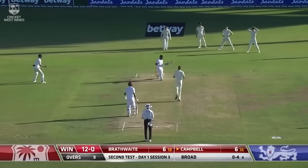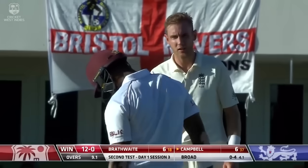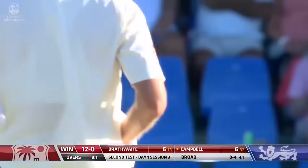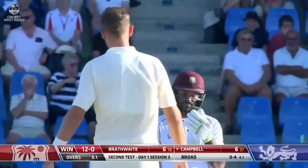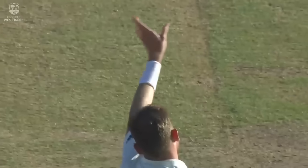Oh my word. Oh my word. Broad will not be amused with that. The T20 dilscoop because there's no fine leg. Oh my gosh. How the game has changed, Ian Bishop.